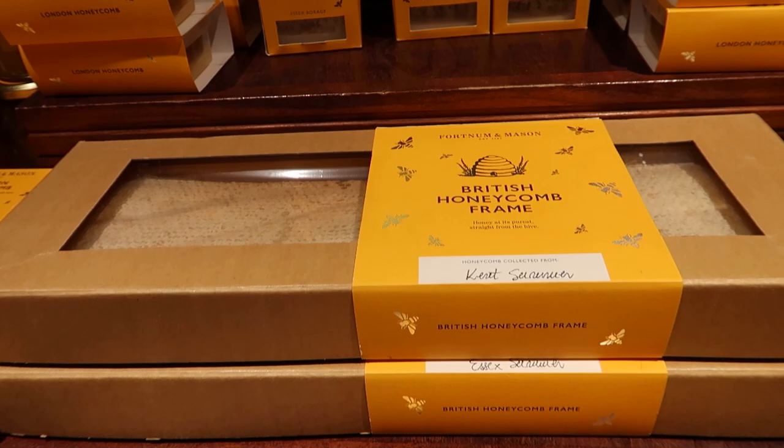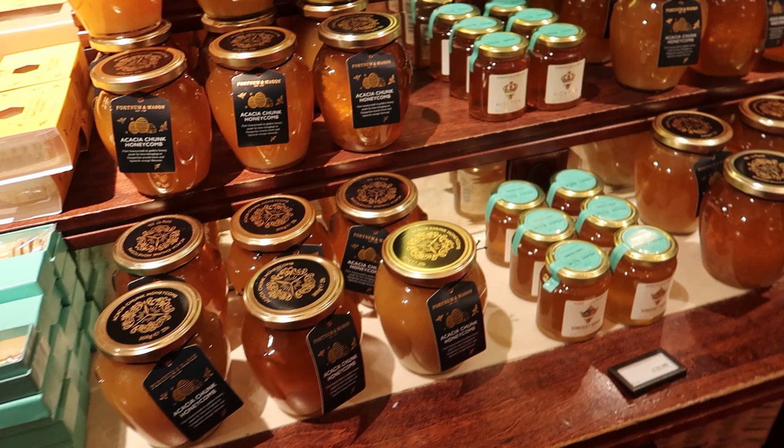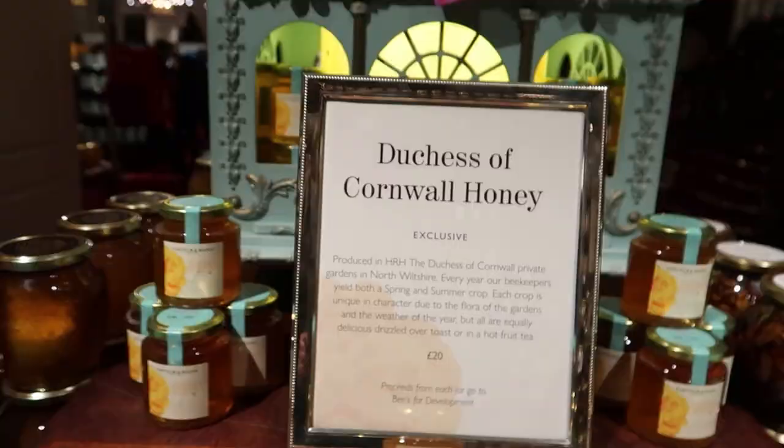a whole frame. It's amazing. I obviously wouldn't know what to do with it, but oh, how nice is that with the bow? What a lovely, lovely gift. I'm not sure what these are called, but you know, the thing to stir. Very nice indeed. I'm trying to see if there's a bougie one, because I do remember there being a fancy one last year.